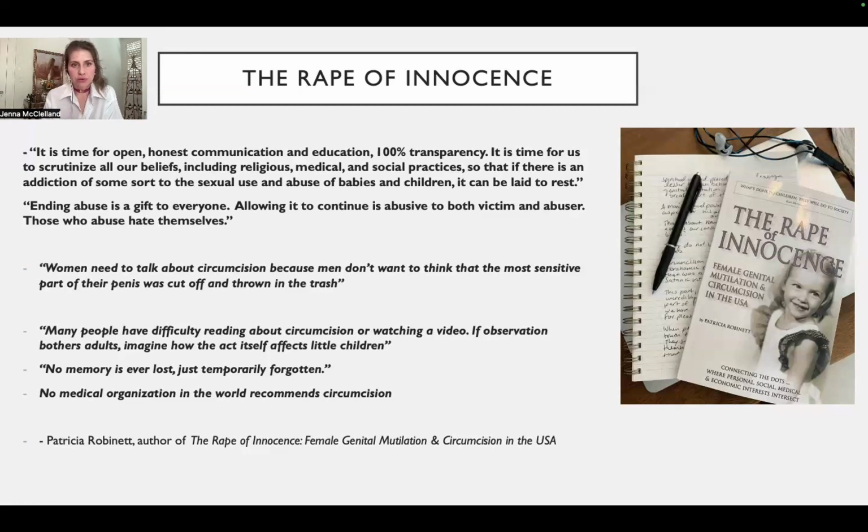Many people have difficulty reading about circumcision or watching a video. If observation bothers adults, imagine how the act itself affects little children. No memory is ever lost, just temporarily forgotten. No medical organization in the world recommends circumcision, like I've said.